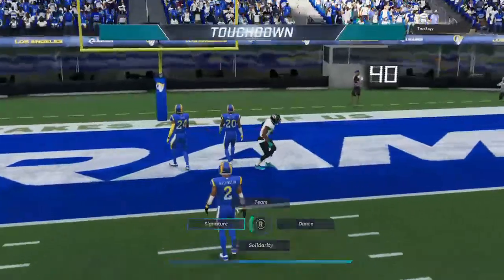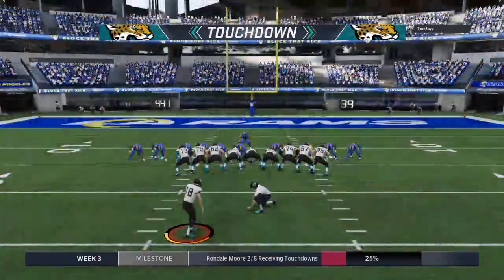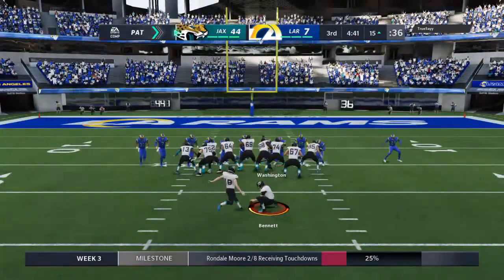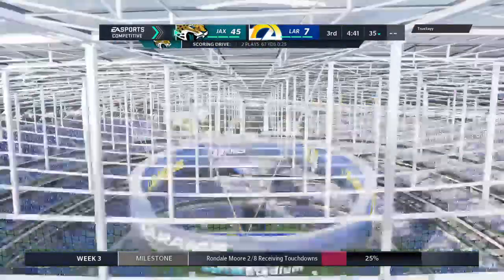And he takes it in. Touchdown, Jacksonville. Number 4. Now the extra point. I know a lot of people look at these games and think, all right, this thing's done. Let's have some sportsmanship. Let's not try and score. You should never do that in the NFL.